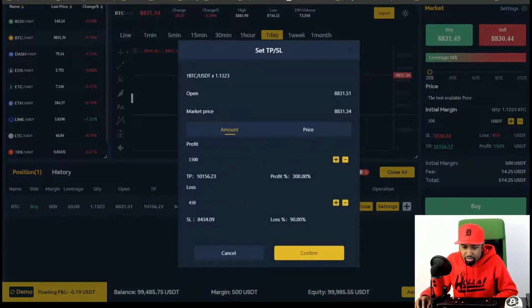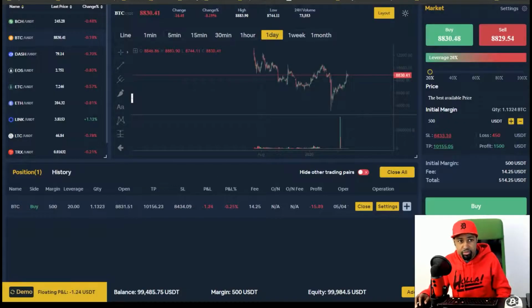And you can change things right after you open your trade. You can change your profit target, all based in dollars. You can say where you want to get out, how much you want to make, and it'll tell you immediately the price. It'll give you the profit and all that, and you can always close out this trade at any point. Okay, beautiful platform, very simple. And again, the floating P&L is right in the left-hand corner, very simple for you to see.